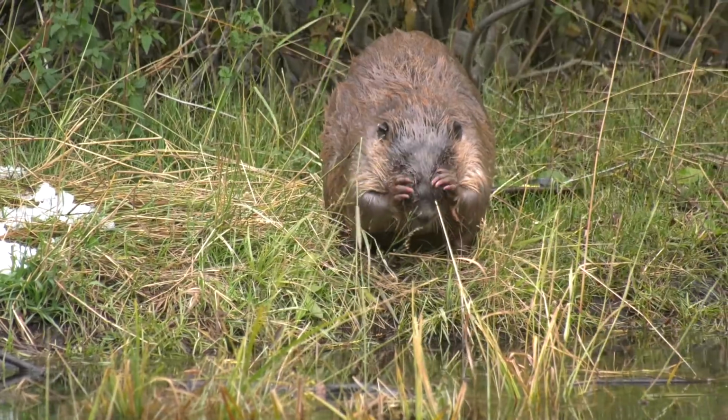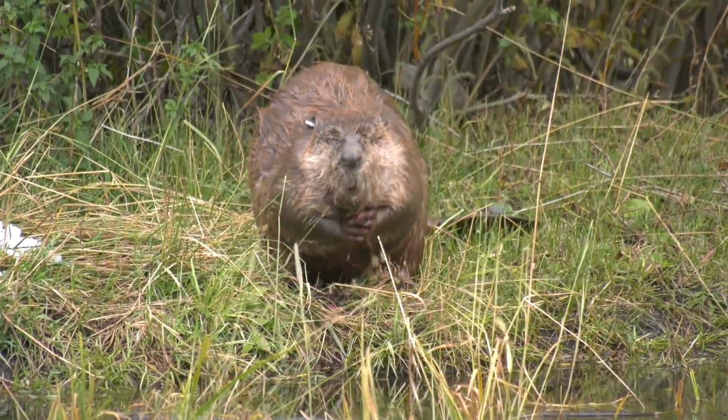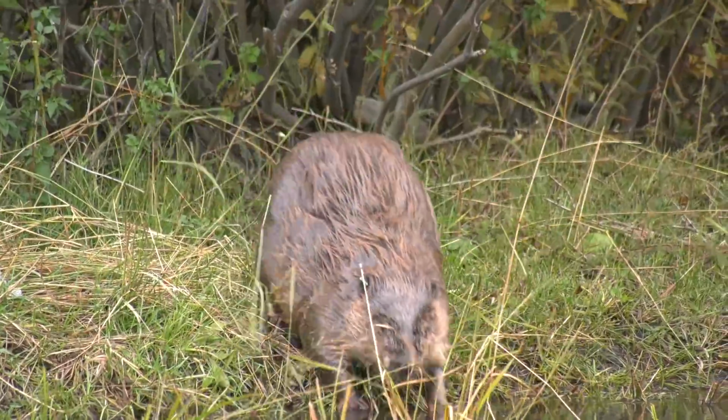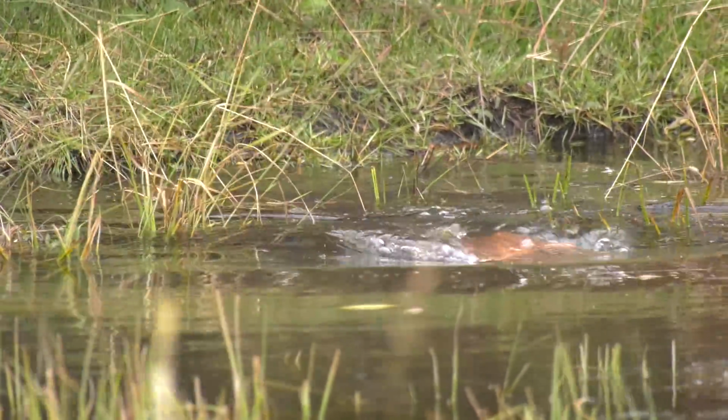Fish love it. Beaver create habitat for not only fish, but also for deer, elk, moose, bear. Pretty much everything needs water and places to drink. There's no doubt in my mind that this benefits everybody.